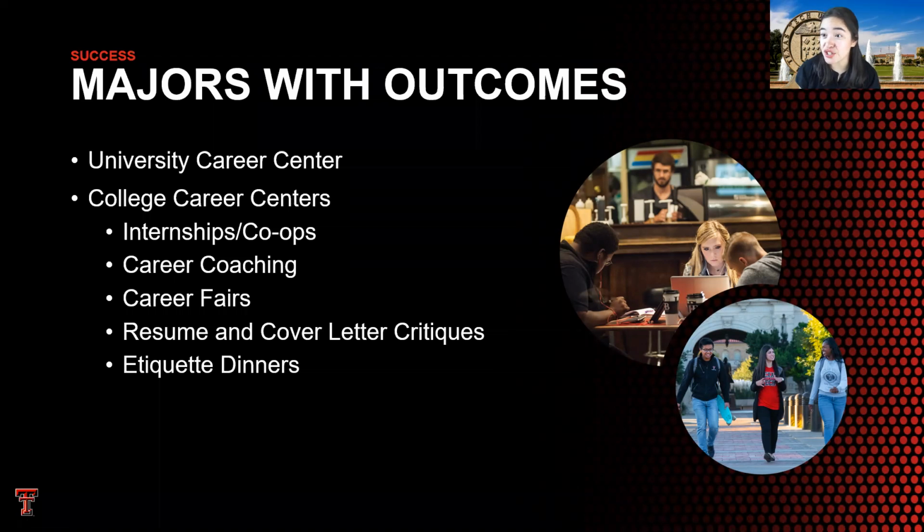Basically, you show up to our University Career Center and you meet with someone and they ask you typical interview questions. That way, when you have your interview, you're not caught off guard and you know how to answer. So they're going to prepare you and make sure that your responses are good responses. The University Career Center hosts 2 big career fairs, and then your specific college hosts its own career fair too.